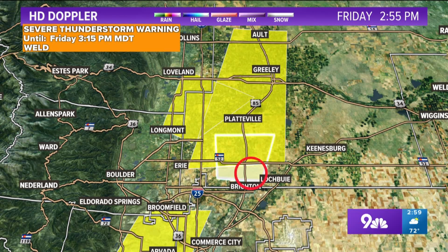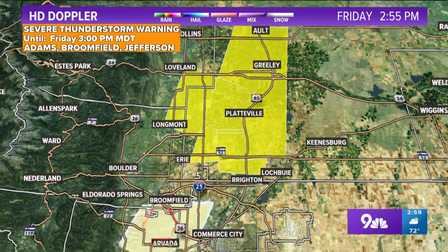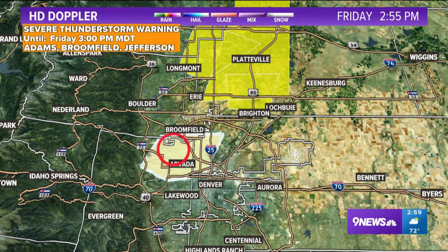I'll click on this severe thunderstorm warning just to the south near Arvada. This one is going to last us until 3 o'clock, just a couple of minutes away. We'll see if the National Weather Service extends that out. I was looking at that cell, and it does appear to be weakening. However, half size hail certainly could be a possibility with that.